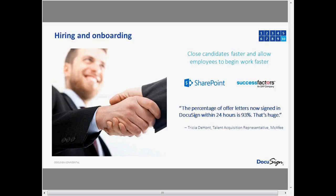onboarding an employee. And the amount of priority mail that goes out to send offer letters and I-9 forms and 401k documentation can be eliminated by using DocuSign and integrating it to a SharePoint portal or to Workday or SuccessFactors or any other HR onboarding system, and then eliminating the need to have priority mail and investing in those costs to return all that documentation.